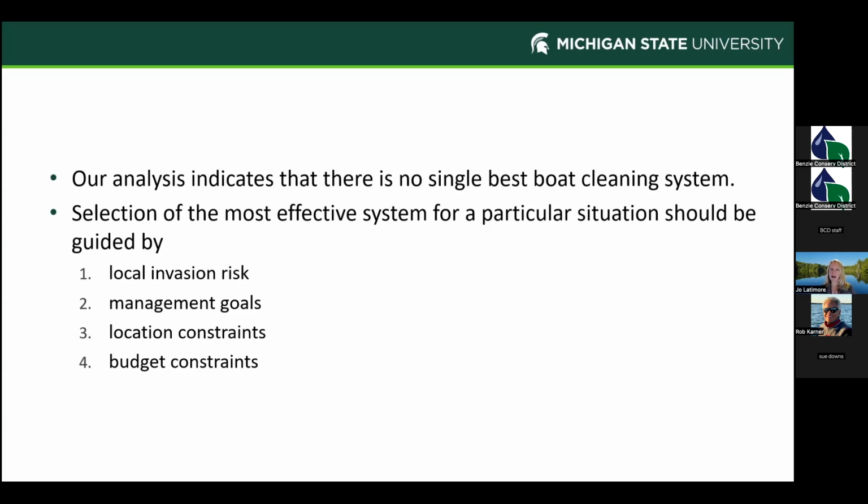And you should think about questions like, what's the risk? What species are we concerned about? What is nearby? Or what are we already dealing with? What are your management goals? Are you trying to prevent invasions, or are you just trying to keep them at the status quo? What constraints does the location lead to, and what constraints does your budget lead to?